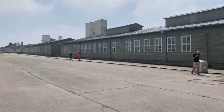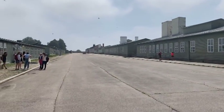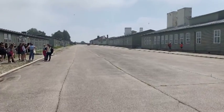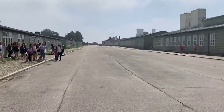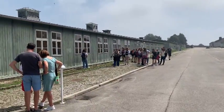Okay, so here on this side, kitchen, laundry, infirmary. This right here is where roll call was done a couple times a day, where they would stand for hours. And over here were all the barracks where the prisoners lived.